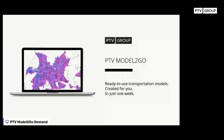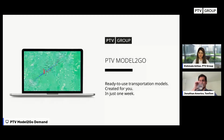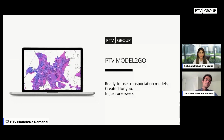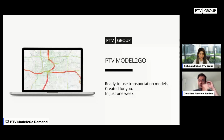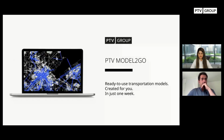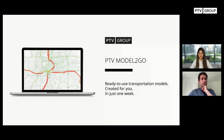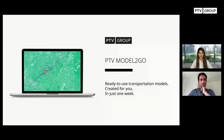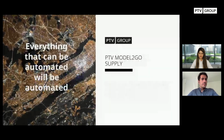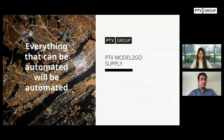All right, so I will start off with the presentation. I will start off with our topic, and for a better understanding of our wider audience, I will start by explaining a little bit about what Model2Go actually is. So basically, Model2Go is a technology that is developed by PTV, and it enables us to create ready-to-use transportation models in just 1 week. We already have a product which is called Model2Go Supply in the market, and this product enables us to create multi-model transport supply models for any part of the world.